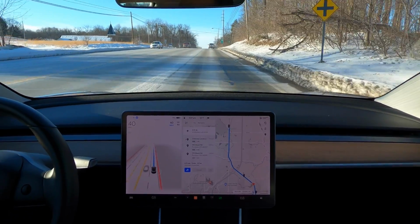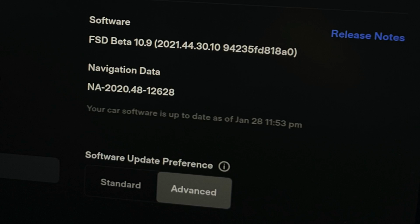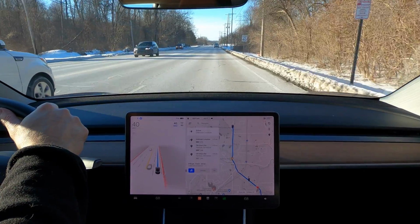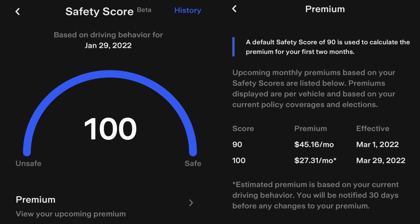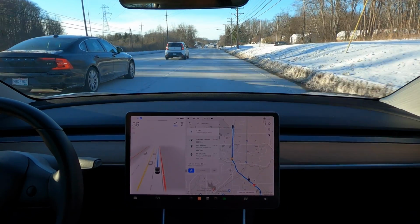Not only was date night a good excuse to go take a drive with 10.9 in assertive mode, but it was also the first night that we're driving with Tesla insurance. Here's the coverage I have with Tesla insurance, which is comparable to what I had with my previous insurance, where I was paying $90 a month. The one thing about Tesla insurance is the lowest deductible you can do is $500.